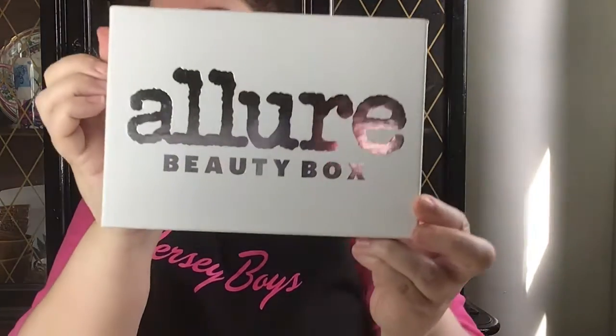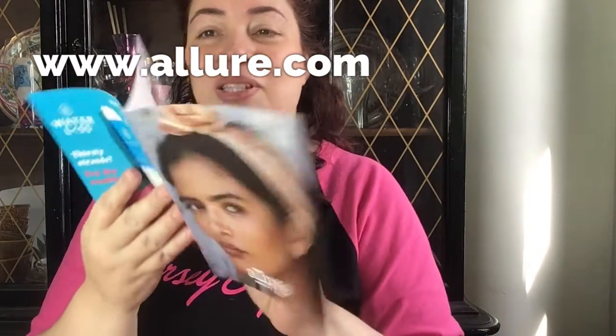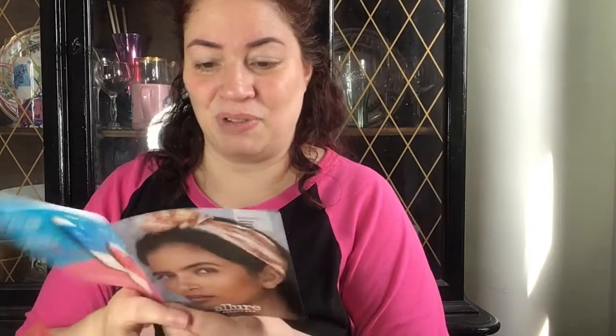And today I'm going to be reviewing the latest from Allure Beauty Box. Okay, within we have the little mini brochure that talks about the products that may be within, along with a note from the features director. I just wanted to read what the features director wrote in here. She put on opening up.